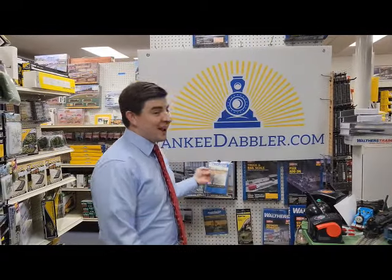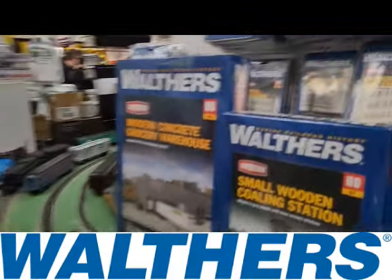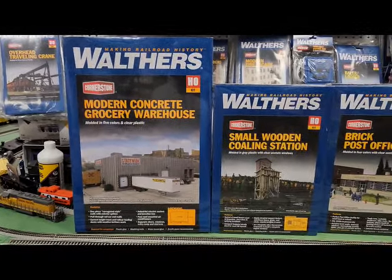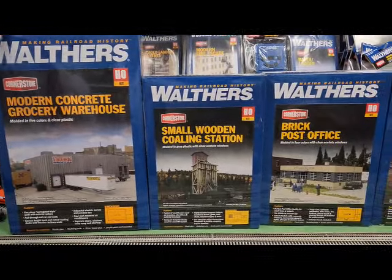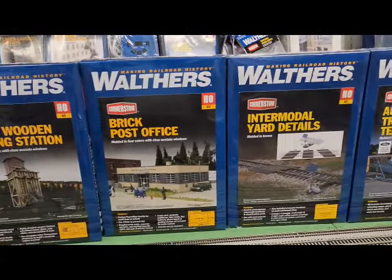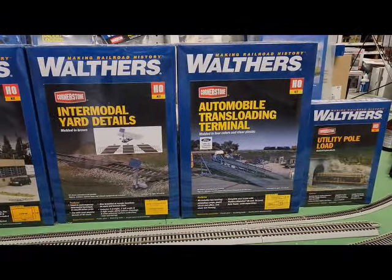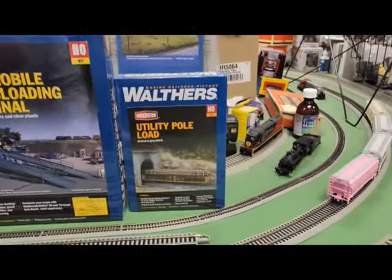Man, here at Yankee Dabbler, we have a whole bunch of things. Like, for example, these kits here. What's really cool is if you are home alone and looking for a kit to put together, Walthers has all these great Cornerstone kits. For example, we got a modern concrete grocery warehouse, a small wooden coal station, and the brick post office. Oh, man, look at this. Intermodal yard details that I love. That's just really cool looking stuff. The automobile transloading terminal. Ooh, and cool utility poles.